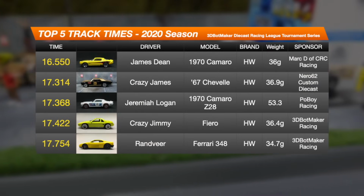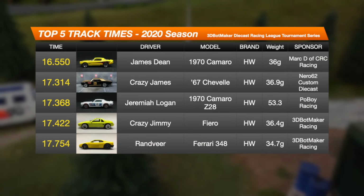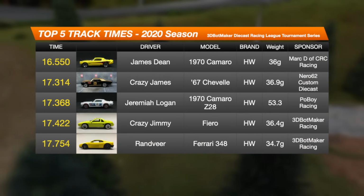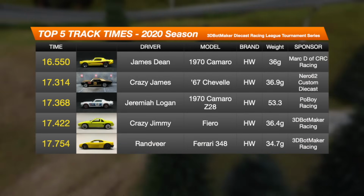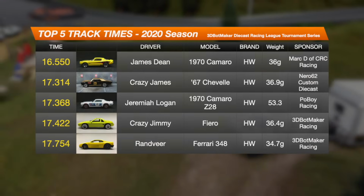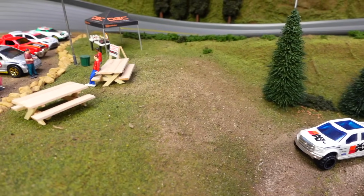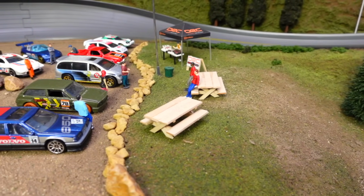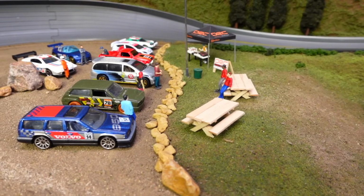And here's a look at the top 5 track times for the 2020 season. James Dean at the top with that 16.550 second track time. Jeremiah Logan, who is in today's race, currently sits in 3rd place for the 2020 season. Logan has one of the heaviest cars in this tournament, weighing in at 53.3 grams. We'll see if all that weight helps him or hurts him. So far, it seems to be helping.